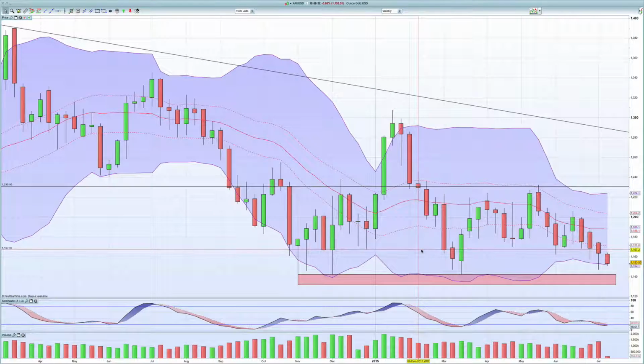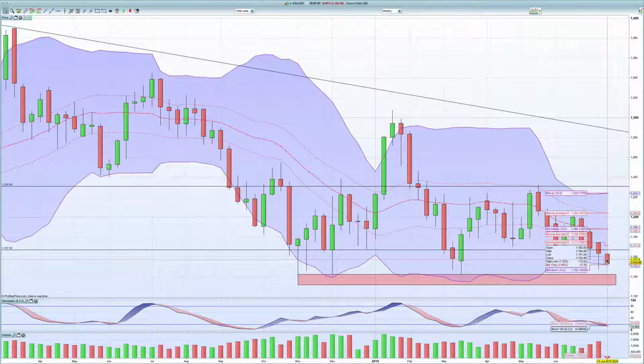So this is the level here where we didn't want to close below 1167. We did manage to close below that level here on a weekly basis. This was last week. This is the new week. Right, so this candle obviously will close out on Friday of this week, right?